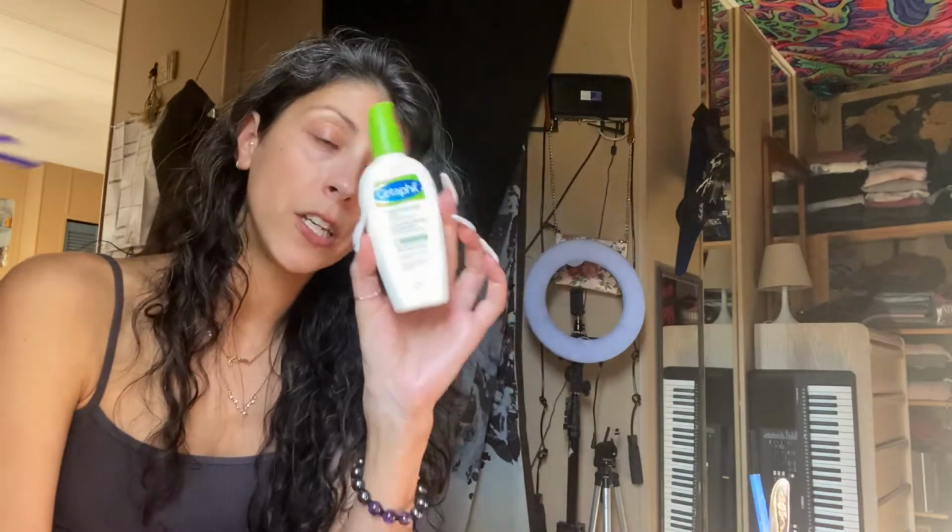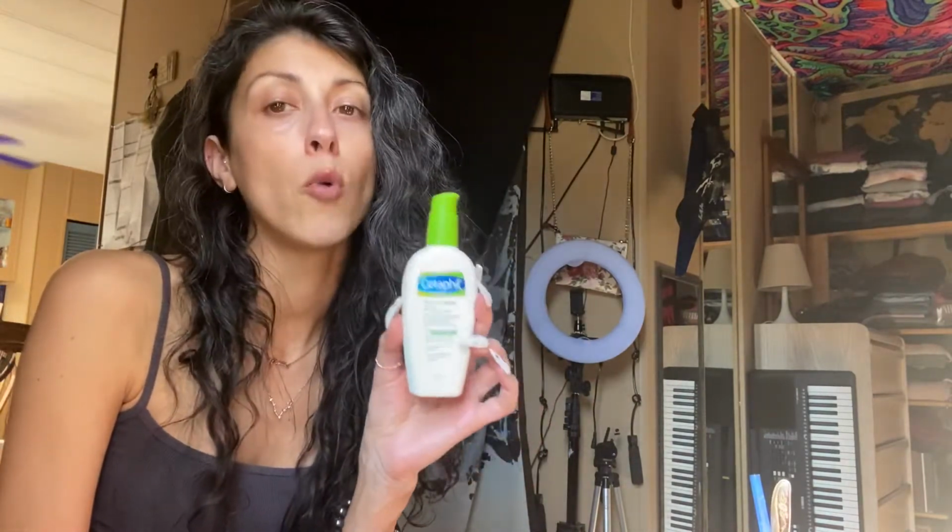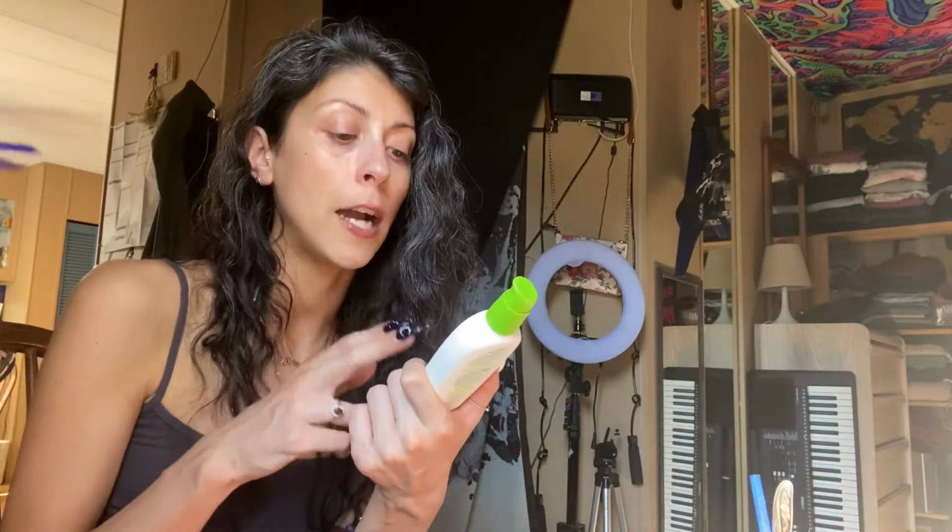So Cetaphil, if you don't know Cetaphil, it's drugstore. It's as simple and clean as moisturizers, cleansers get, especially when it comes to drugstore. This is the ultimate basic of basics. So I recommend any of their products, especially the daily hydrating lotion with hyaluronic acid. I've been using this for a good couple of years now. So I cleanse my face and then I put on a layer of this, or tone, and then put on a layer of this, and then bam, this on top.